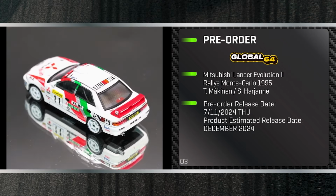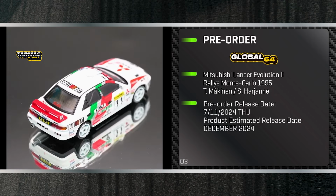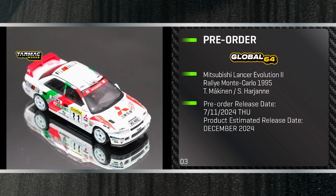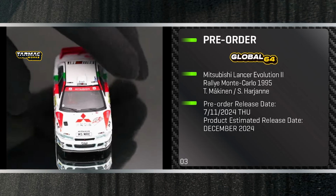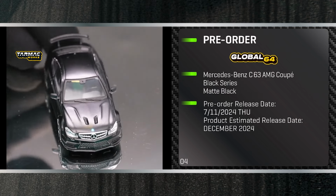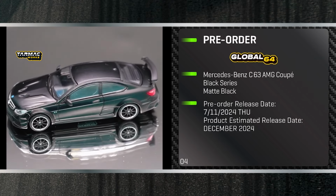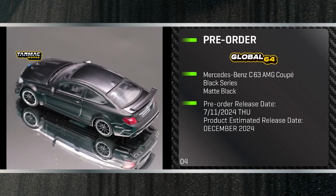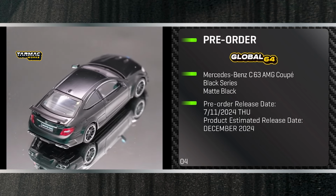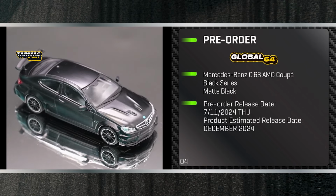Next up, we have also a Lancer Evolution. This is the Evo 2. And this is the Monte Carlo Rally in 1995, which finished in 4th place. Next up, we have the Mercedes-Benz C63 AMG Coupe Black Series in the matte black color. We haven't done one of these C63s in a long time, so it was quite popular back in the day, and so we thought we would add a couple of color versions, and this is the matte black version of it.